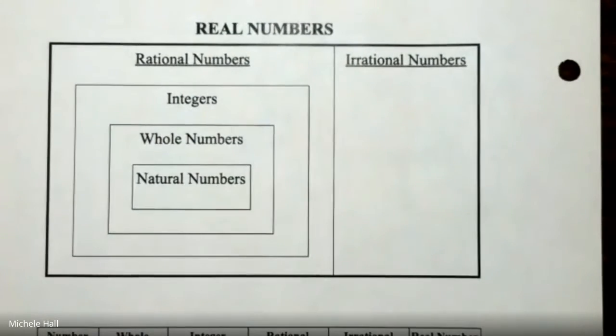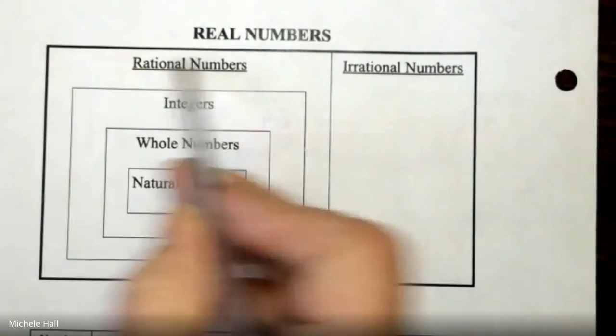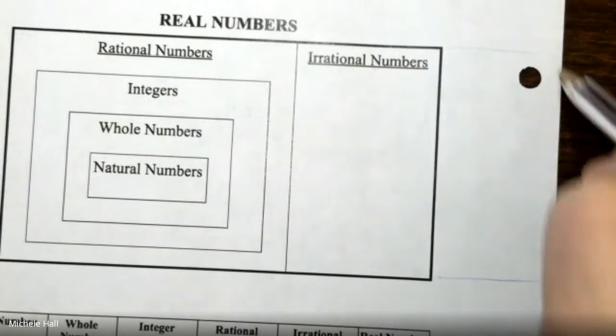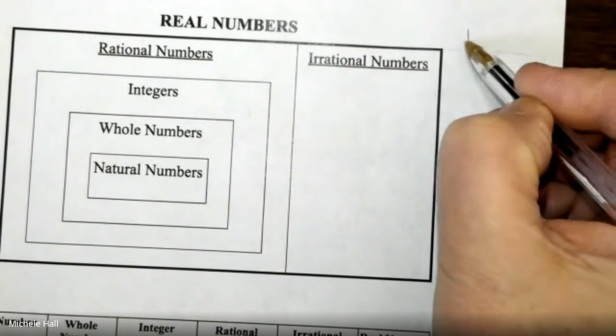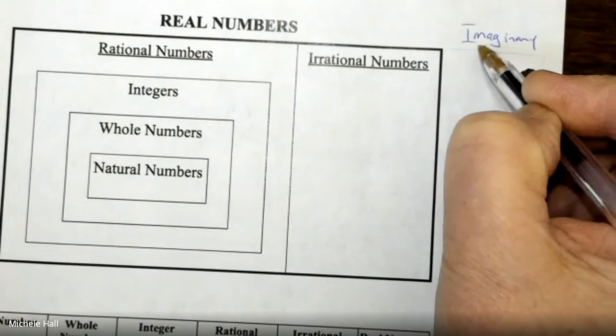Here is your number system, the real number system. Real. There is such a thing as imaginary numbers. So this whole big box represents real numbers. You would have another box right next to it that is called imaginary numbers, and you don't have to worry about those until Algebra 2.